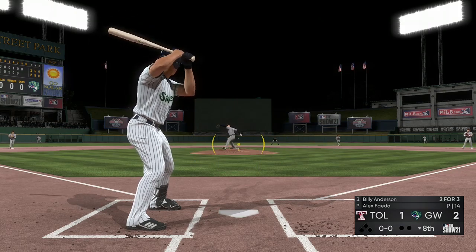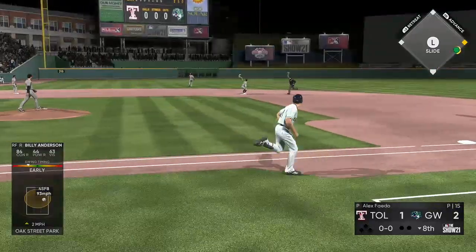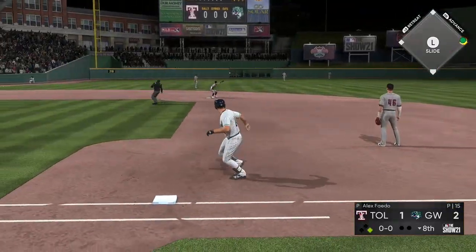At the plate now, Billy Anderson. As he'll go after the first pitch and promptly line one into left center field, and that's going to get down for a base hit.